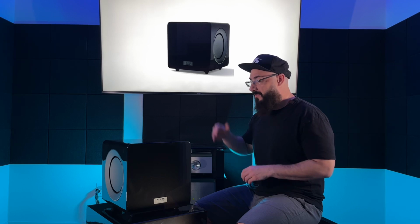KF92, great sub. It'll be right at home in a music system, but because of its incredible ability for dominant extension, it really makes sense to use it in a theater environment. That's just where it's going to absolutely dominate, unless you have something three to four times the size.